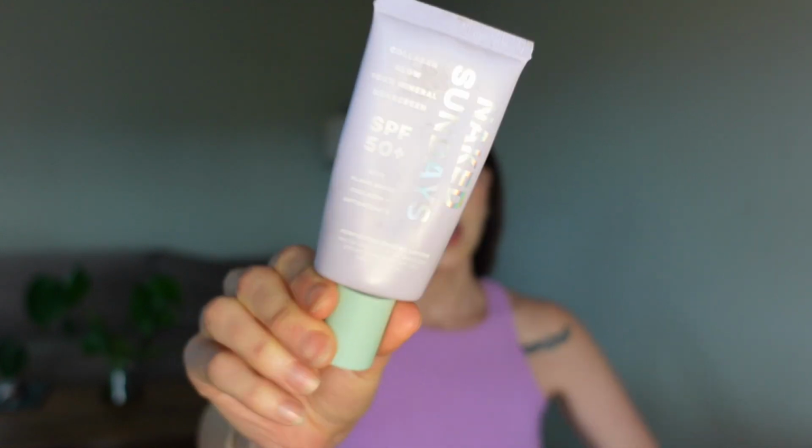There is zinc oxide of 22% in this, and this is water resistant for up to 80 minutes, which is great. As far as ingredient callouts, there is watermelon extract, which acts as an antioxidant that helps your skin to fight free radicals, as well as collagen. So the collagen in here does act as a nice moisturizer, but anything that's labeled as containing collagen doesn't actually promote or cultivate growth of collagen from within the skin.